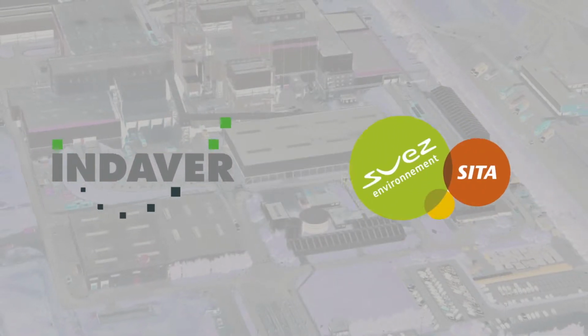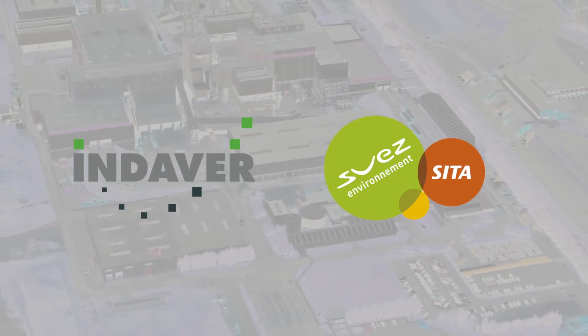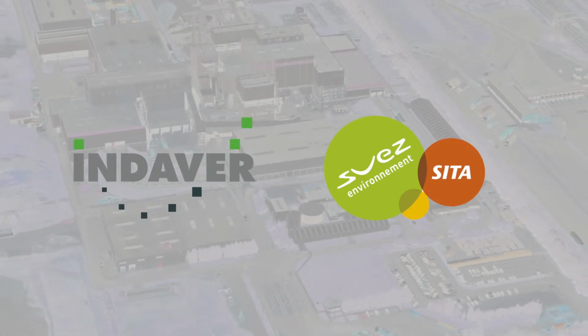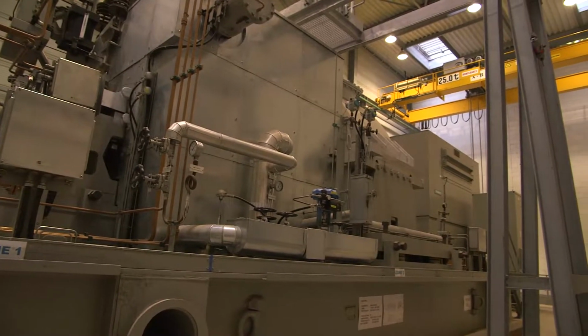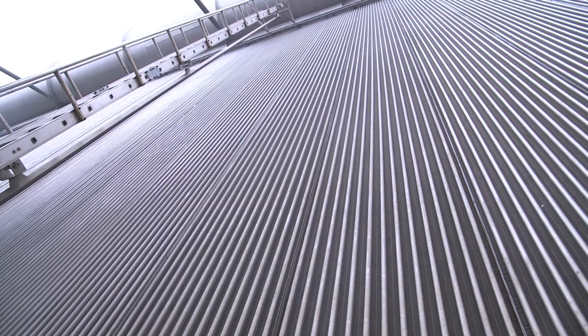SLECO, a joint venture between Indaver and SITA, manages the incinerator. SLECO relies on Siemens to get the energy efficiency of the machine back on par. Thanks to the integrated drive systems concept, the new drivetrains for the air condensers have performed as anticipated.